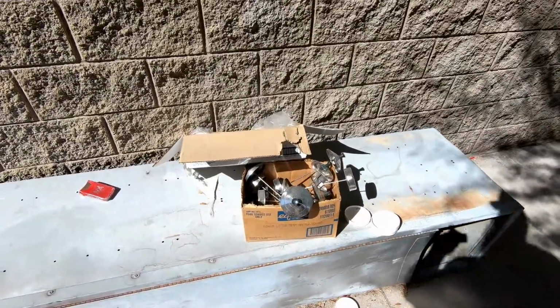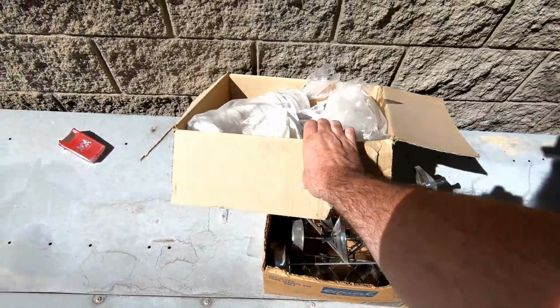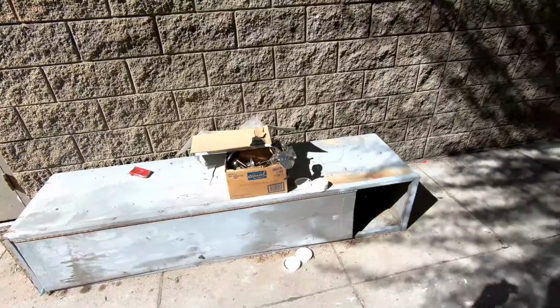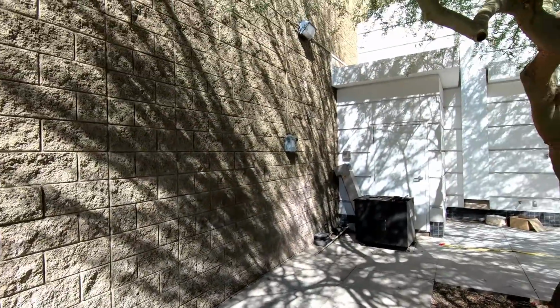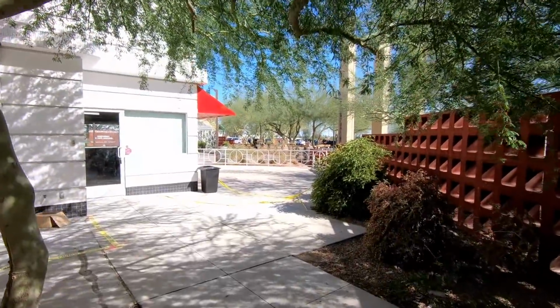It looks like this stuff came from the diner. These are those like straw holders, it looks like. And then there was a box of cup lids over here. Yeah, even in a live mall video, we gotta explore something dead. Let's head back into the mall, though. It's still really hot out here.